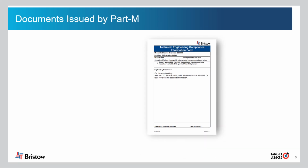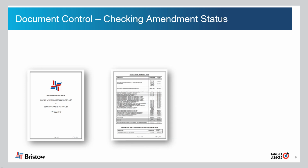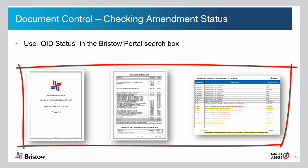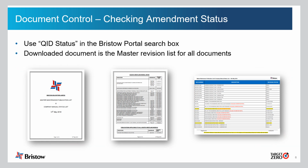Checking the amendment status of the maintenance documentation used at Bristow is a straightforward process using the Bristow portal. This document is our master revision list. Simply type QID status and press return, and the result will be listed. It is also a good way to check that the manual QID number exists. We will now show you how to do this.